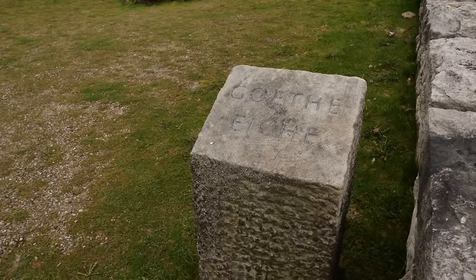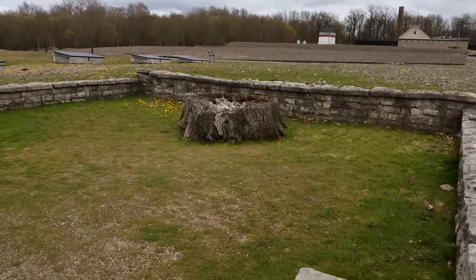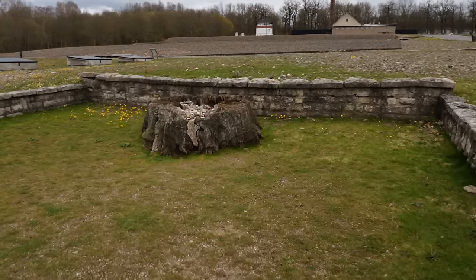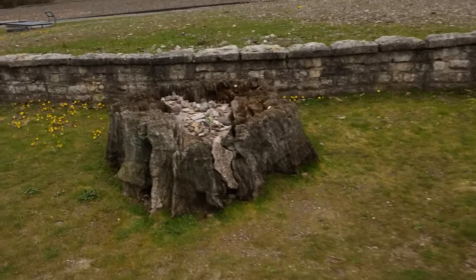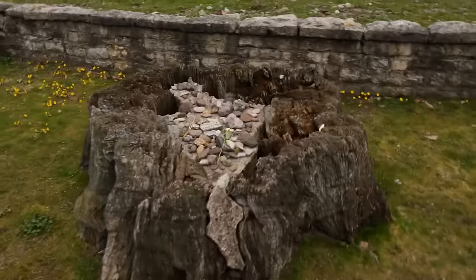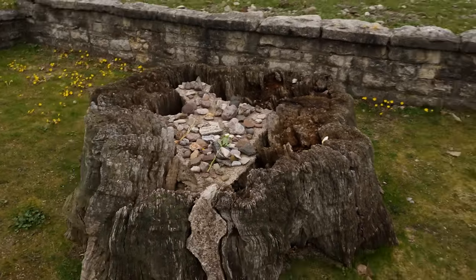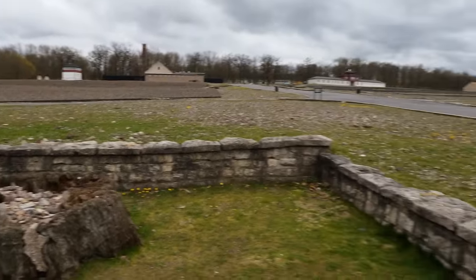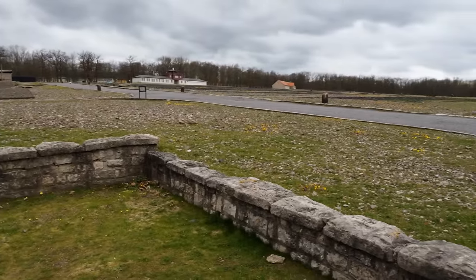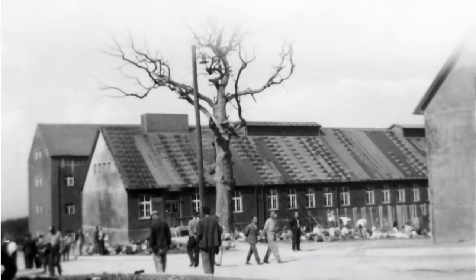Here, before we get to the crematorium, I wanted to show this as well. This is the remains of something that was known as the Goethe oak. It was also called the fat oak. This was a lone oak tree that was left in the camp by the SS, and served as kind of a symbol of strength and self-reliance for the inmates here. It ended up getting damaged and caught on fire during the bombing raid in August of 44 and was subsequently cut down.